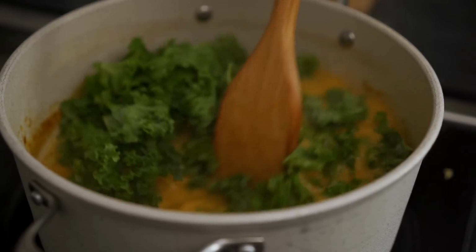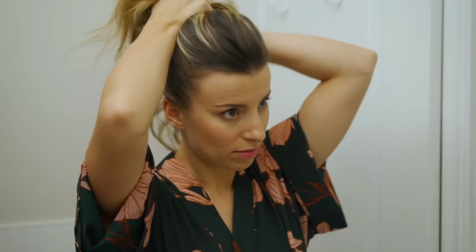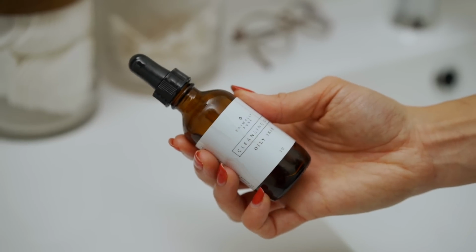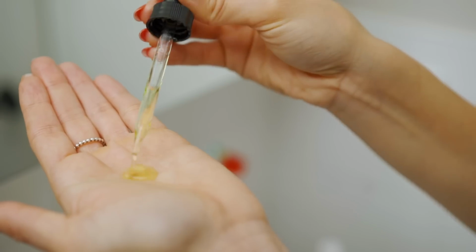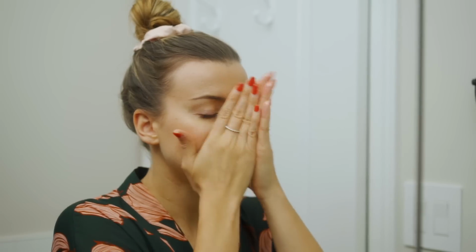So while everything is roasting and cooking, I just hopped into the shower quickly for a quick rinse, and then I'm gonna start my nighttime skincare routine. So I'm using this oil cleanser. It's kind of like a pre-cleanser. I just like to use it to melt off the makeup from my face, and it really does help deep clean your skin if you use the oil before your cleanser.